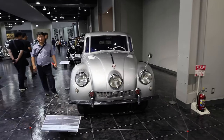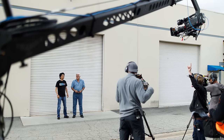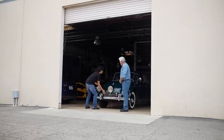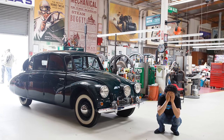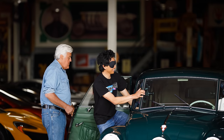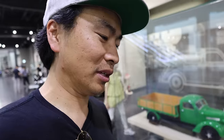The three headlight Tatra Model 87. I have a funny story about these. I was on Jay Leno's CNBC show called Stump the Car Nerd, where I had to guess what car I was riding in. Jay would blindfold me and take me around in different cars. This one stumped me pretty bad because I felt the two headlights really close together, so I thought it was like a bug-eyed Sprite or something. Turns out it had three headlights. I had no idea until I lifted the blindfold, but I'd never even heard of the Tatra before that show.